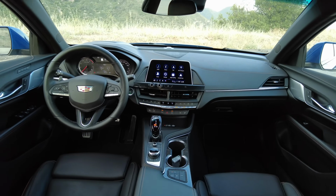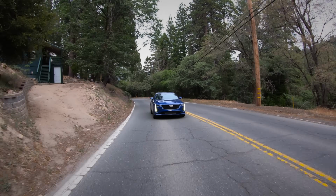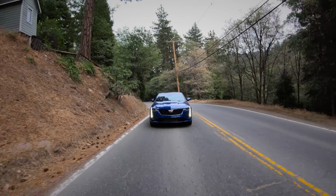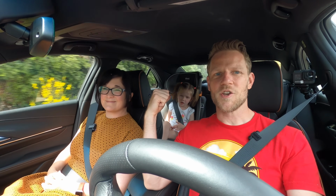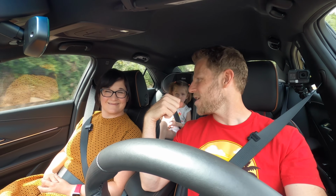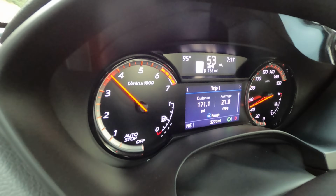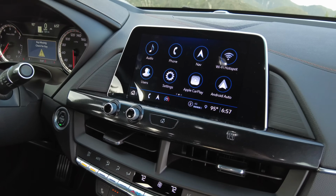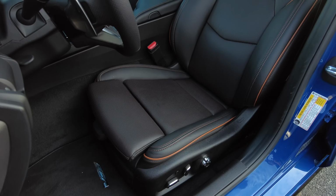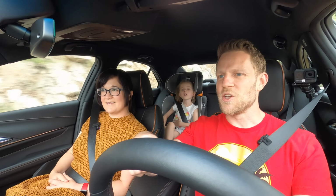Whoa. Redeeming the CT4 somewhat from a safety perspective is Teen Driver. Teen Driver allows you to set up the vehicle so that if you were to give the keys to a future daughter that is teenage aged and ready to drive, you can limit certain functions. So you can put a speed limit on the vehicle, or you can put a limit on how loud the audio system is. And they have a new feature for 2021 called Buckle Up to Drive. And when you start the vehicle, it won't let you leave unless you're buckled up.